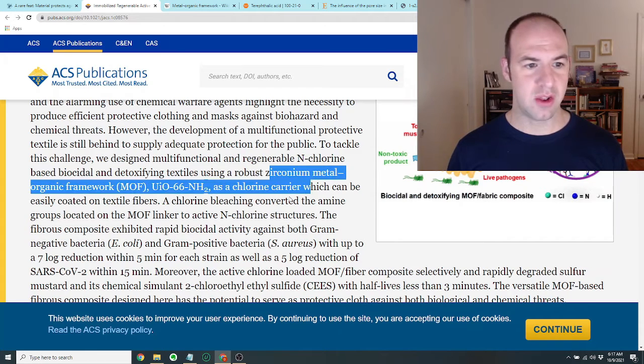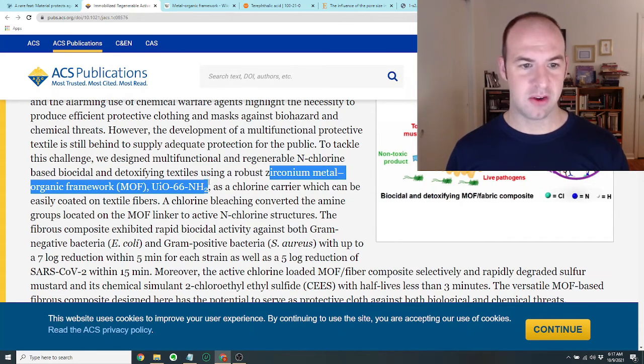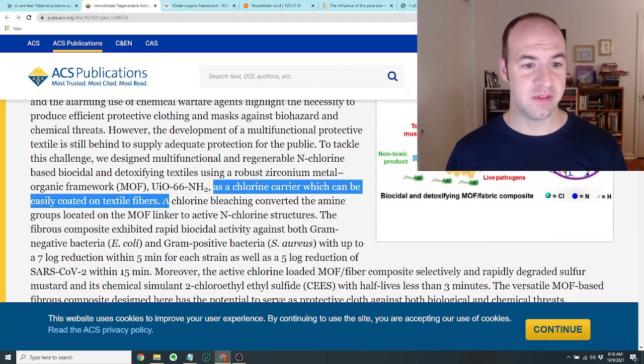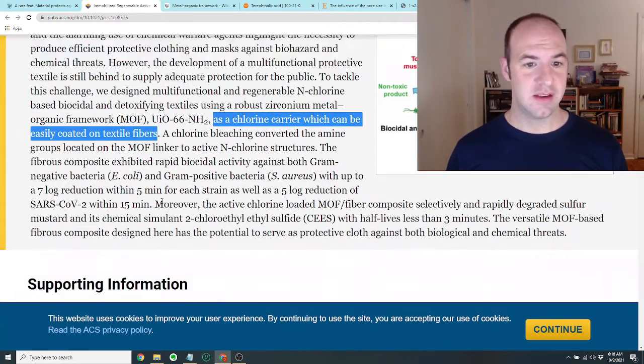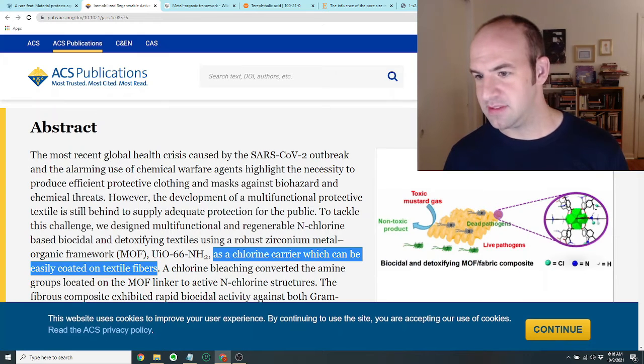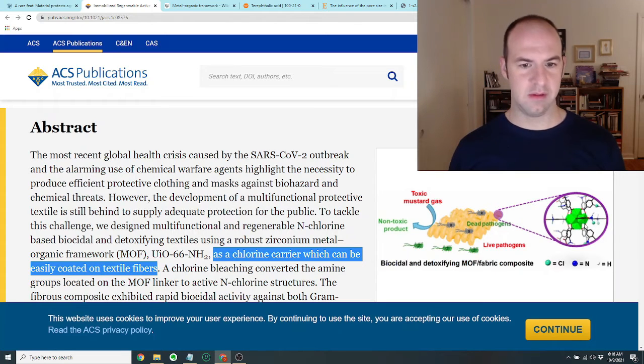So looking at the specifics of the metal organic framework they used, it looks like they call it a zirconium metal organic framework, which also has amine groups, so UIO66NH2, which they then use to incorporate chlorine as one of the main active disinfectants. So you can see here in their image, they have this metal organic framework material, and they're zooming into one portion. You can see the green, I believe, represents the zirconium, and you can see those familiar black lines, those little struts or structures, and you also see these little light blue dots are signifying chlorine molecules.